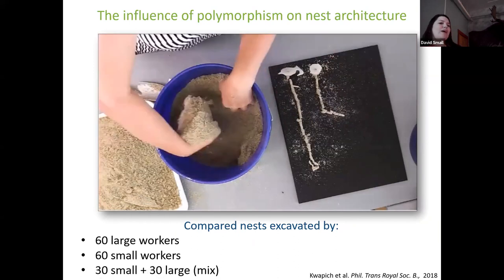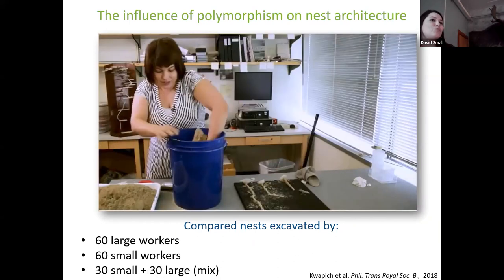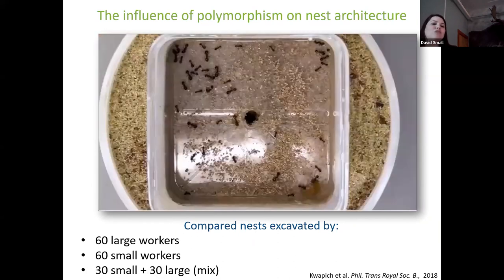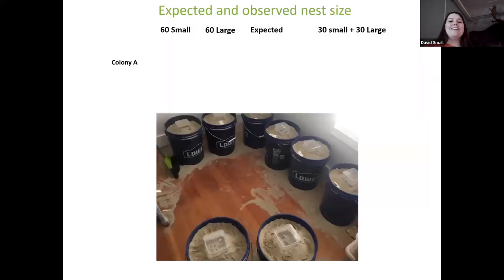In one third of my buckets, I had just groups of large workers alone from Veromessor colonies. Another treatment, I had just small workers. And a third treatment, I had a mix of large and small workers. And I just wanted to see what the nest they built looked like.